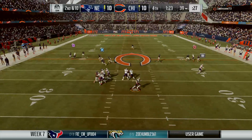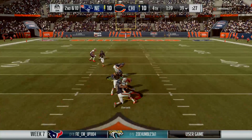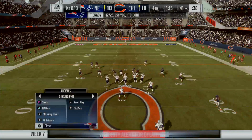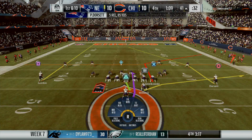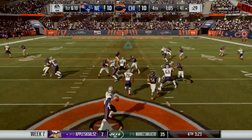Now Brady. Eluding the pressure right. Over the middle, Dorsett. And he'll have it past midfield almost to the 40 before being taken down. And a nice gain of 21 yards. Now you're right on the edge of field goal range. You've still got time, but get up to the line of scrimmage and get set.